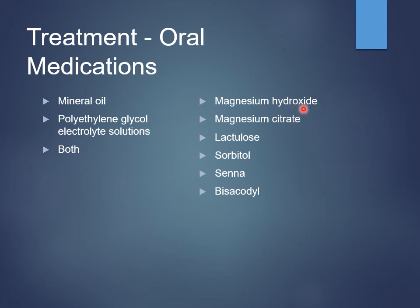But other things we can use, things like magnesium hydroxide, magnesium citrate. That's milk of magnesia. That green rocket will make you go really quick in a hurry. But other things, lactulose, sorbitol. You guys remember what senna is? The stimulant laxative, bisacodyl.